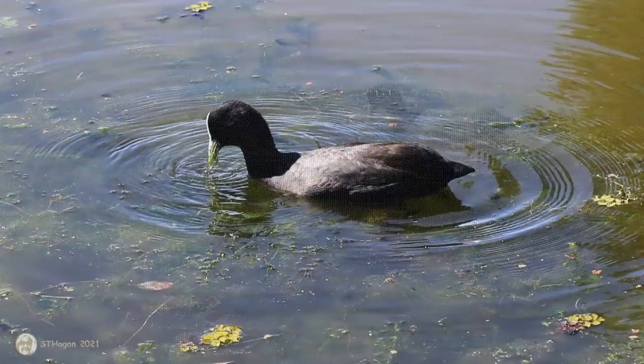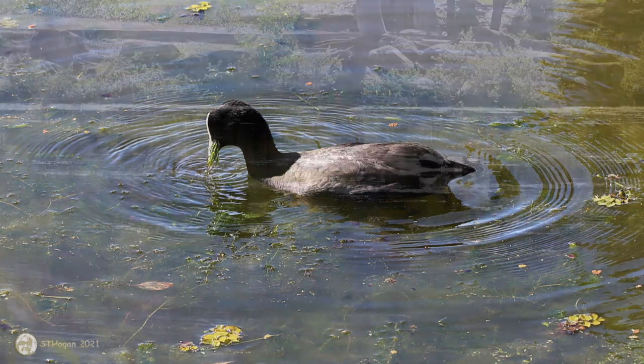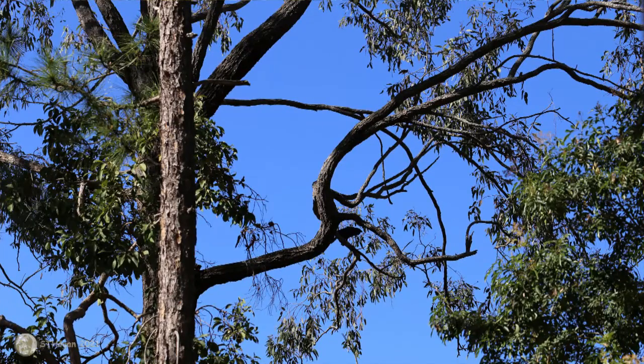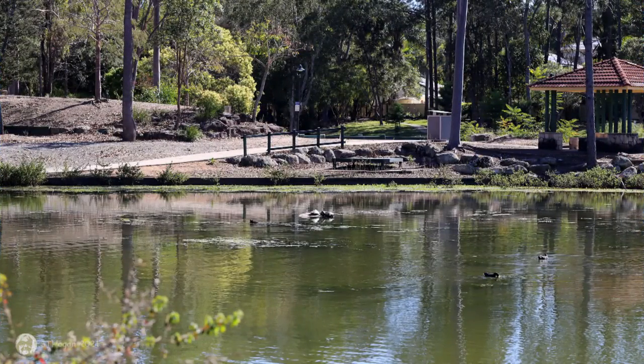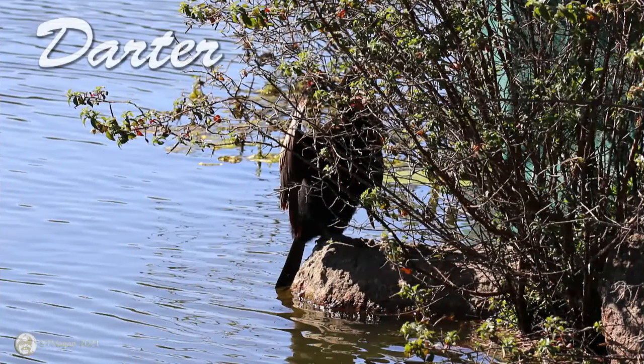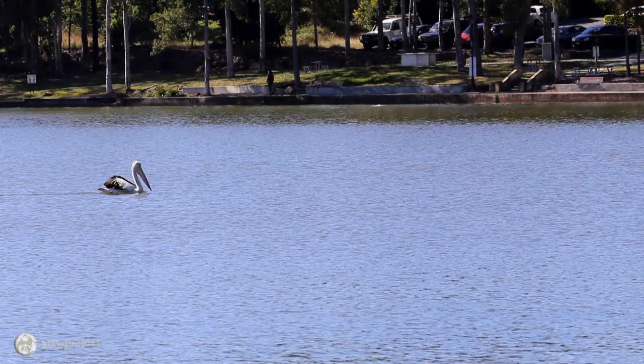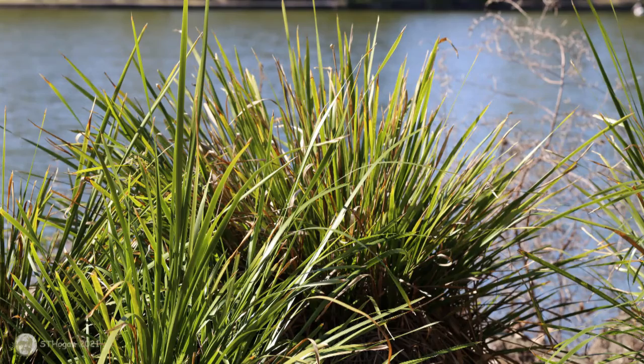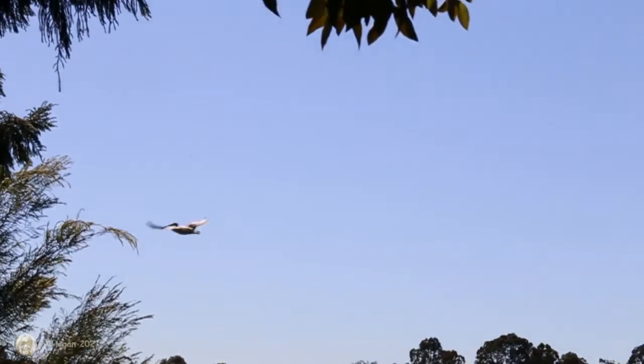That's a coot, Eurasian coot. They've got that white bit down the front of their face. Their beaks are so white. That's the darter. We'll see a lot more of it towards the end of the video, where it's caught itself a fish. And watch it while it tries to eat it. Very dramatic. The pelican. That's just some grass growing beside the lake. Oh yeah, pelican flying away.